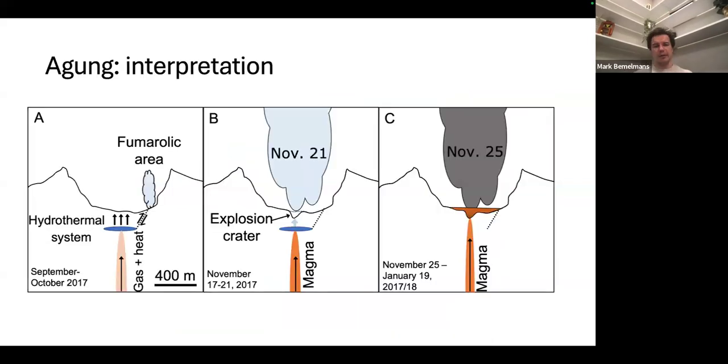And so with all of that, I was able to come to this conclusion where during the time of this dike intrusion, magmatic gases and heat were able to travel to the summit of Agung, pressurizing this hydrothermal system, causing increased fumarolic activity. This then caused the slight more uplift and the start of the eruption when magma finally intruded into this hydrothermal system on the 21st of November. And a few days later is when lava was first observed on the crater floor, pouring from the crater created in the November 21st explosion.